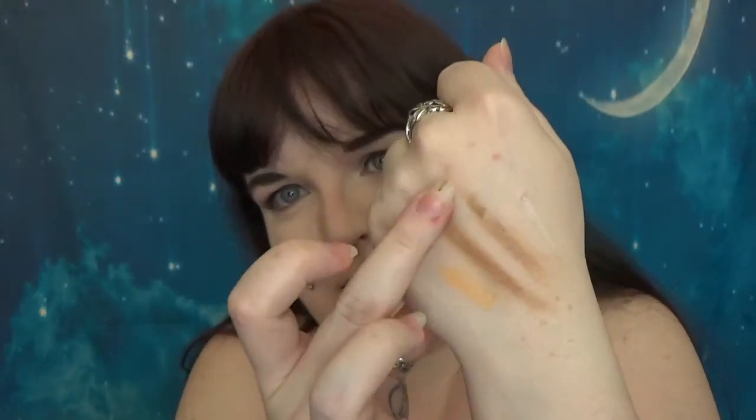but there's only one end of it I can really use. So, I guess if I was really light-handed with the dark side, I might be able to get away with it, because blended out it's going to start to look similar. The highlight shades, I'm never going to get any use out of that. I have no idea what that would ever be for me.